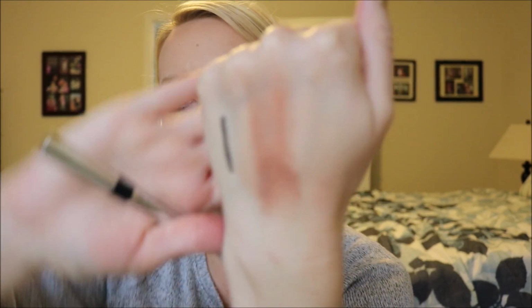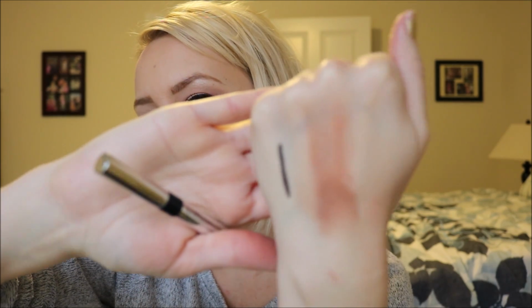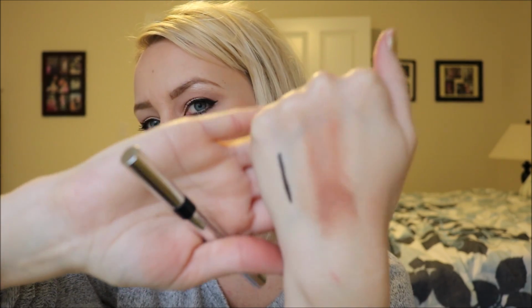There's a little swatch. I almost can't decide if I like it better than the Kat Von D one. I might like it better. It's pretty close. I would say they're pretty even. The difference is this one's like $10 to $12, and you can find it at Target and Walgreens and, you know, the drugstore. And the Kat Von D one is like $19 or $20, so.